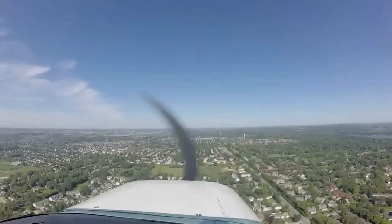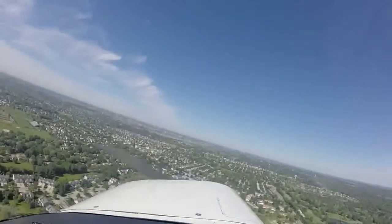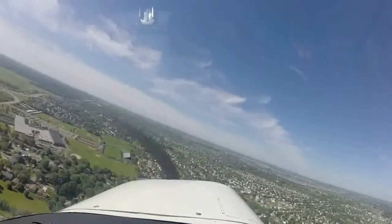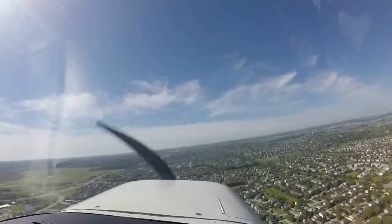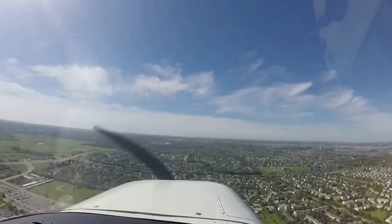You're kind of far here, so I will start my turn right here. Keeping the nose down. Keeping the nose down. Don't want to stall. Lincoln Nails, Warrior 4300 crosswind for 8 miles. Add another 10 degrees of flaps? Yep. Nose down.